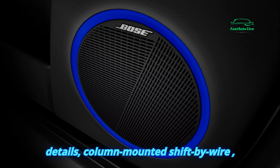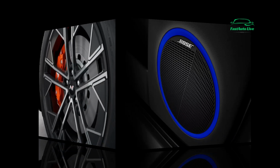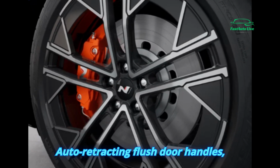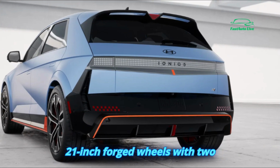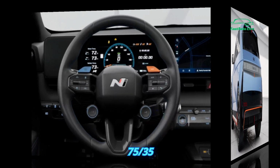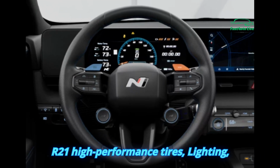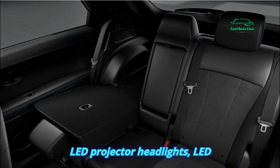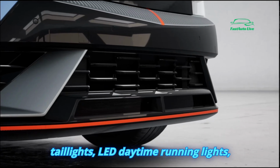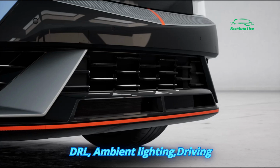Design details: column-mounted shift-by-wire (SBW), auto-retracting flush door handles, 21-inch forged wheels with two 75/35 R21 high-performance tires. Lighting: LED projector headlights, LED taillights, LED daytime running lights (DRL), ambient lighting.